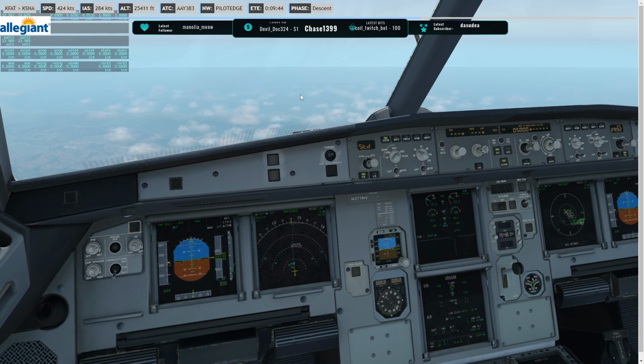But my favorite places to fly on VATSIM are the northeast area, Boston, New York area, Dulles, Washington, and all that. And also Florida, like Atlanta, Jacksonville, Miami. Those guys are on point.